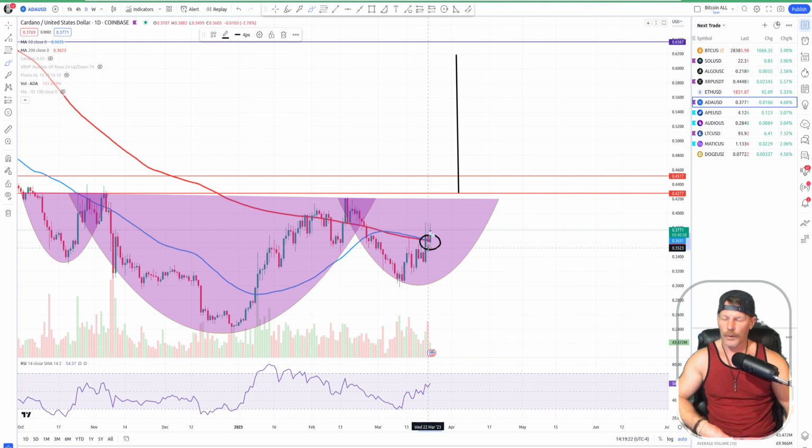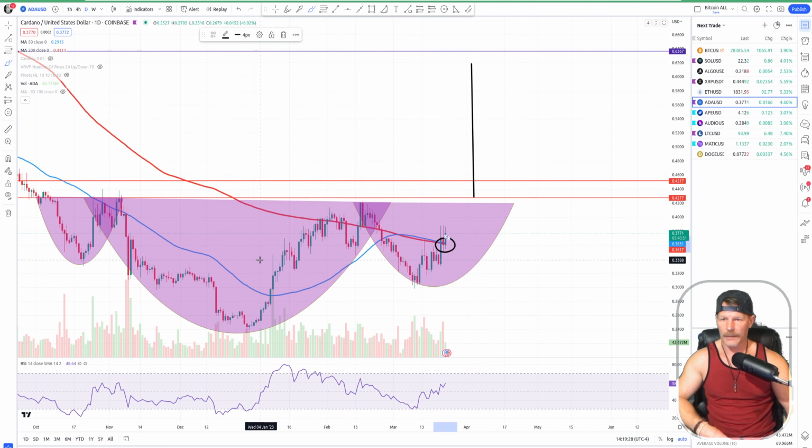That is a good sign. More aggressive traders might want to start dollar cost averaging in here, anticipating this inverse head and shoulders pattern plays out. If it does play out, we are going to 63 cents.